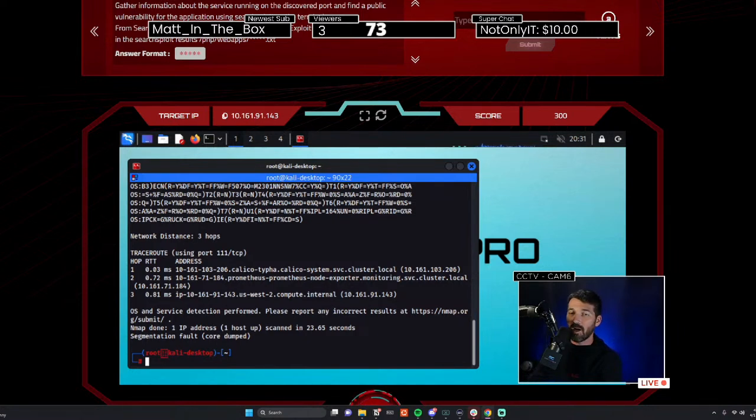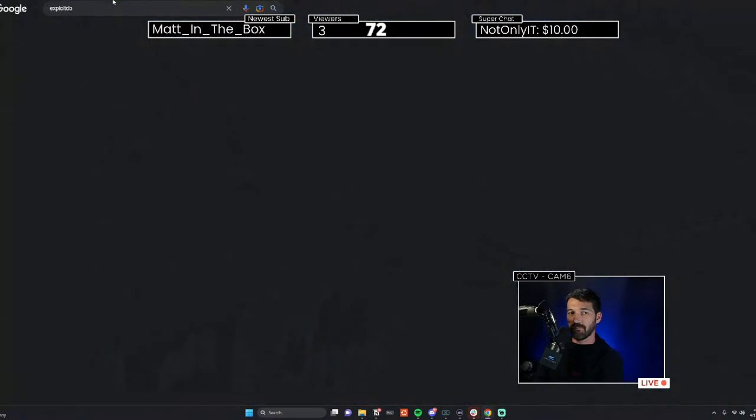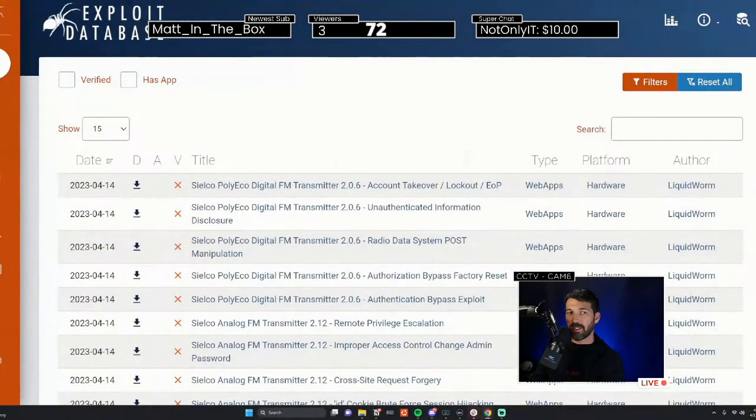Wow. Okay, so check it out. I'm gonna show you guys something. If you go to ExploitDB, okay, ExploitDB. And I'll put a link in chat for my YouTube people. ExploitDB is a website that is a database of known cyber vulnerabilities and exploits, right?